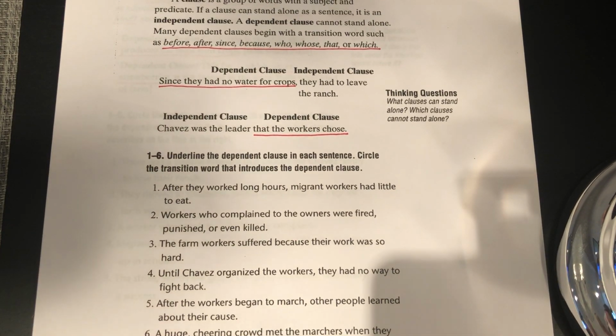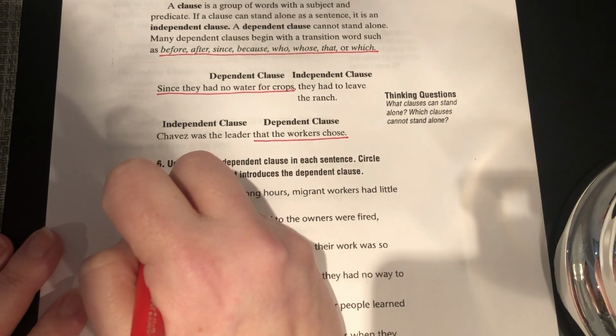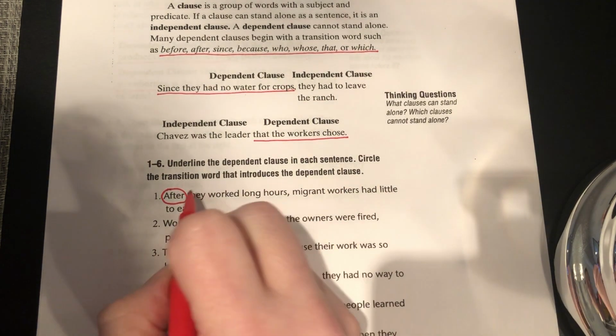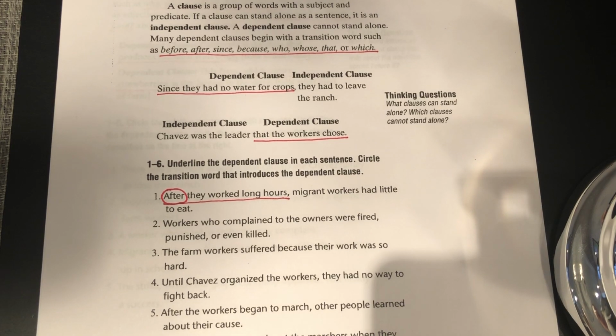So these words up here that you underline are the words that you're going to be looking for in your sentences. So for example, number 1, after they worked long hours, migrant workers had little to eat. So the transition word would be after. So you would circle the word after. And then you're going to underline the dependent clause, which would be after they worked long hours, because after they worked long hours cannot stand by itself. It needs the rest of the sentence, migrant workers had little to eat.